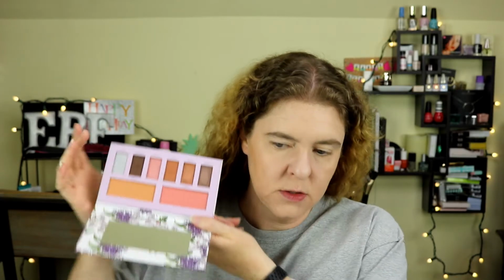So I am going to go into the Seraphine Botanicals in the Azalea shade, and I'm going to use that as my blush.